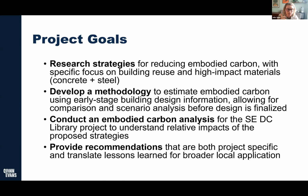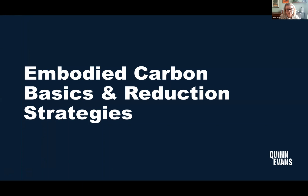How are we approaching this? How are we benchmarking what it would have been like, the comparison of reusing the existing building to demolishing and building new, and then adding on to that our strategies for further additional low carbon materials. So doing that methodology, doing that analysis with some kind of low carbon analysis, and then thinking about, okay, what are the recommendations? What can we take away for both this project and also hopefully for other projects and future work that we're working on? Next slide.